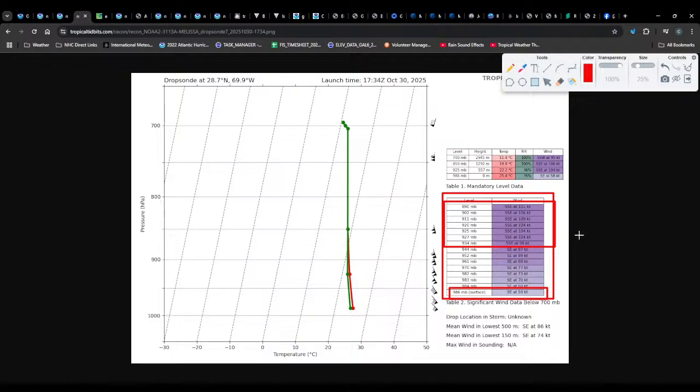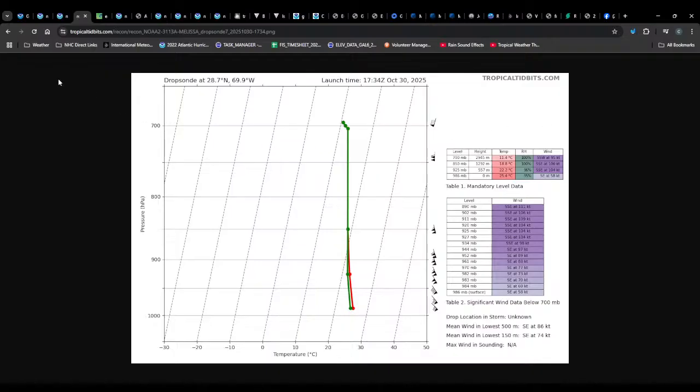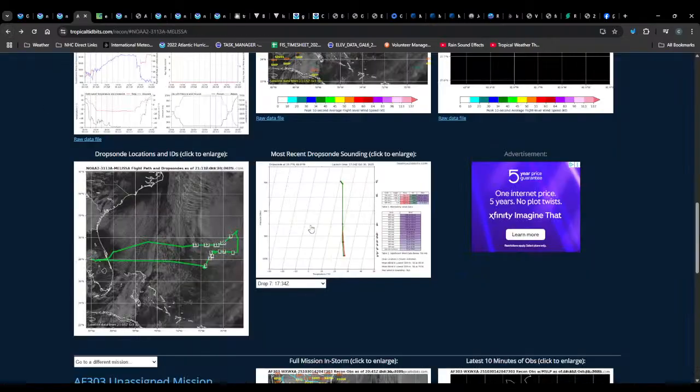Now, like they said in the discussion, these stronger winds are anywhere between about 1,500 feet and 10,000 feet above the ocean surface. The highest point on Bermuda is 249 feet at Town Hill.